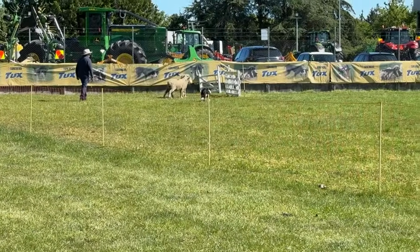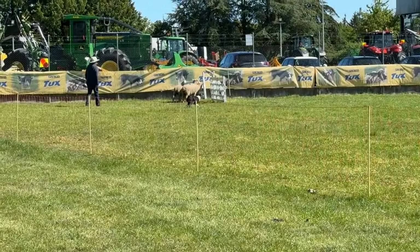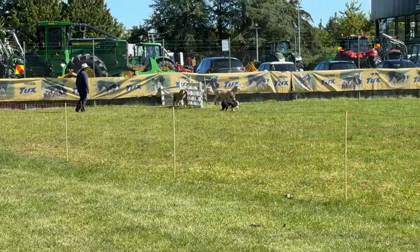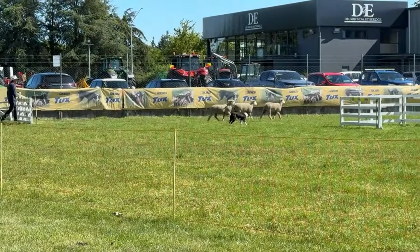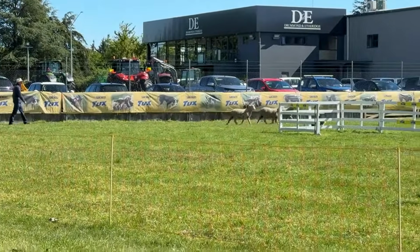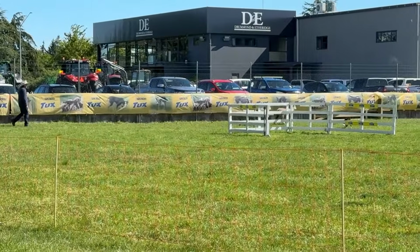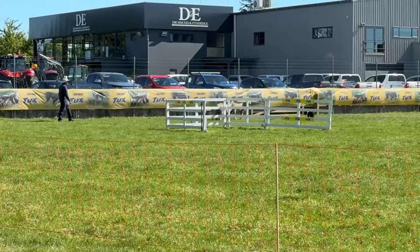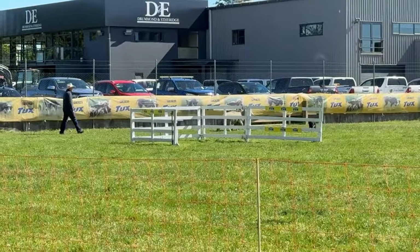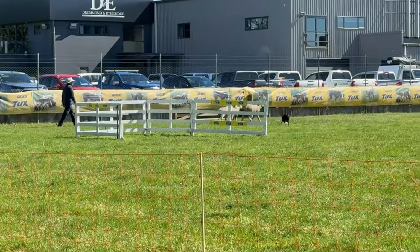So we've got beautiful weather here today at Ashburton, New Zealand. Up, 1, 2, 3, through the gap. So now we can continue along here to the bridge. So the judges are looking for a nice flow of stock and straight lines. So Barry's got them walking along there nicely now.